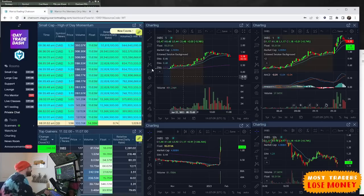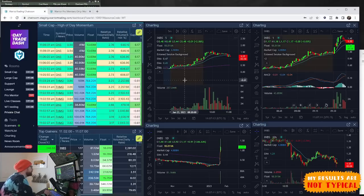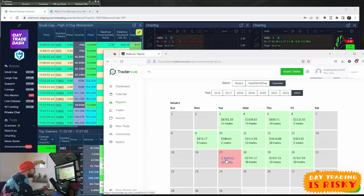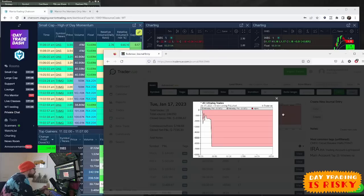And I do feel like I should have stopped a little sooner on Tuesday, the day that I went red. I definitely overstayed my welcome a little bit on that day. So we can look at these trades here. I went red, kind of made back some of it, went back down, made back some of it, went back down, and then in one trade got stubborn. Well, I was really only down like 1,700, and then I lost like 4,000 on that trade.